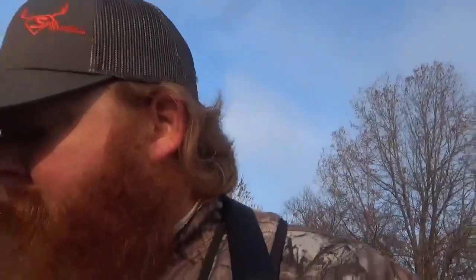He went 60 yards. This one's in the woods. With the way he was limping on that front left leg, I decided it didn't matter. I was going to put one on him. You guys ready to see him?